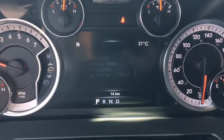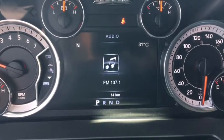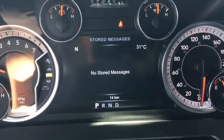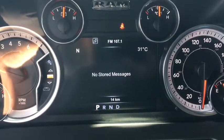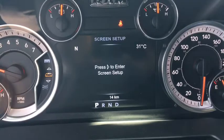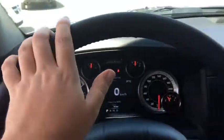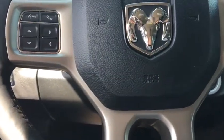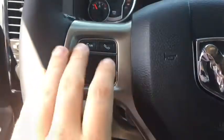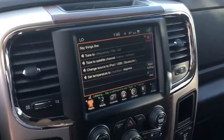You got your fuel economy there, your trip A, B, your trailer tow, your audio, and your messages, yo. And I had to make it rhyme. It's just who I am. And so in that messages folder, you will find, you know, maybe you got a tail light out, or maybe it's time for an oil change. It'll kind of give you little updates for that. Here you got your leather wrapped steering wheel, and it is heated, which is so awesome for those Edmonton winters for sure. It's your voice recognition system on the left hand side, so we'll give that a push. Cancel.